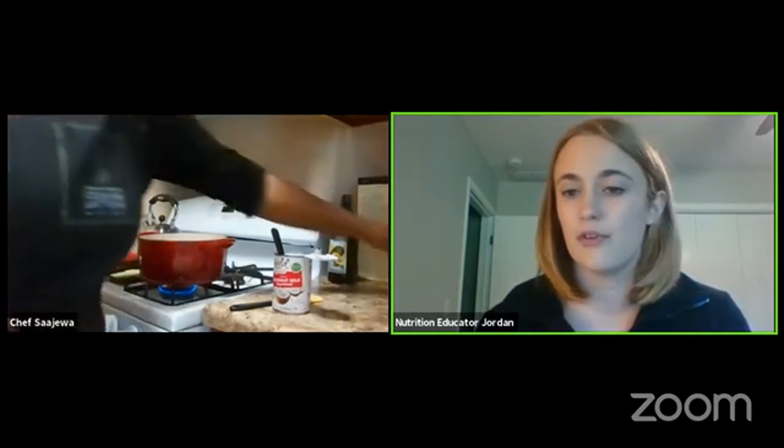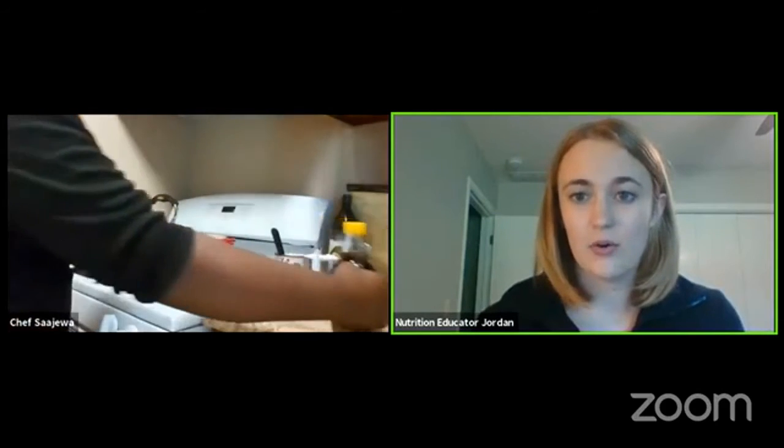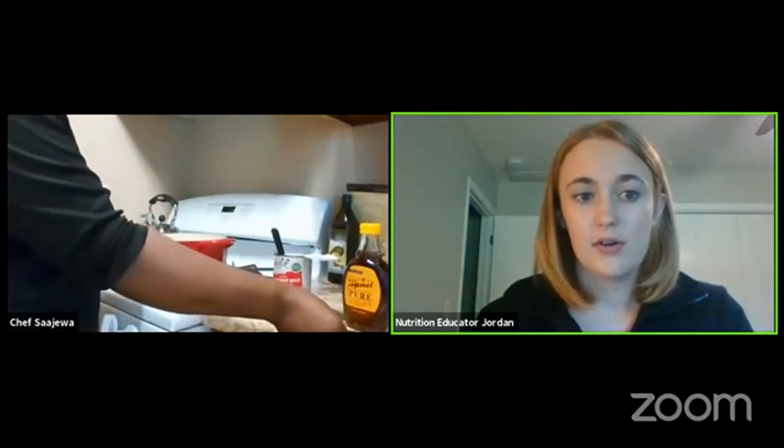The next thing you're going to do is rehydrate your beans by soaking them. You can do a quick soak if you're in a hurry, or you can do an overnight soak. For the quick soak, you're going to fill a pot with water and add the beans. Bring that to a boil and let it boil for about 5 minutes. As soon as that 5 minutes is done, turn off the heat, leave it covered, and let it sit for 1 hour. After that hour is done, drain the water and then rinse the beans. So that's a quick soak. Next, you can do an overnight soak.